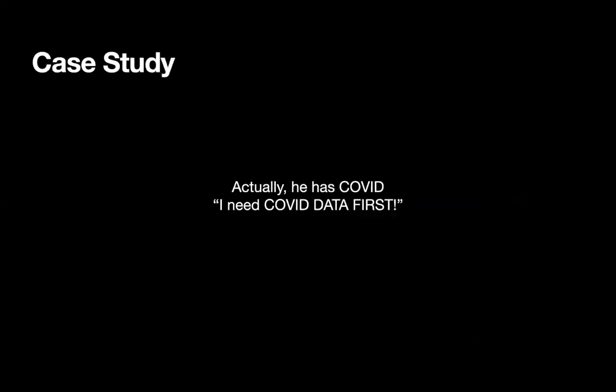Actually, I think the patient had COVID, so now he wants COVID data. It's a very annoying patient.